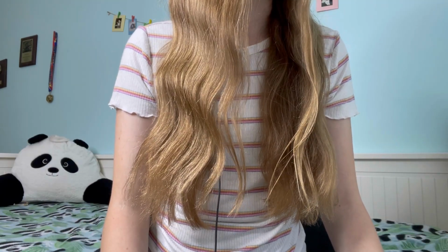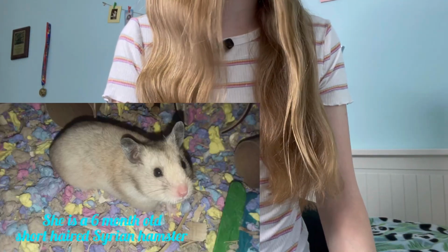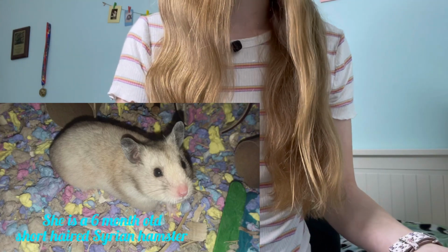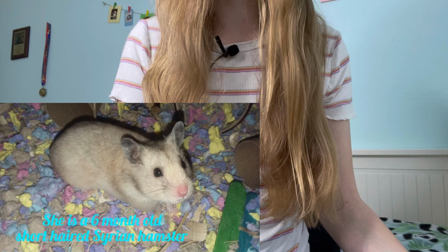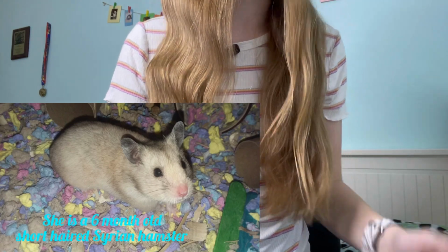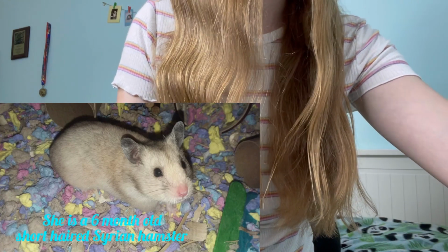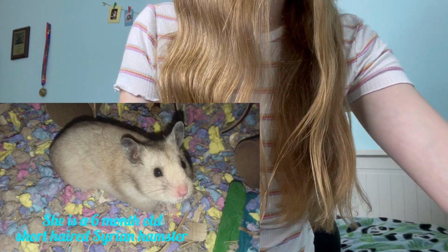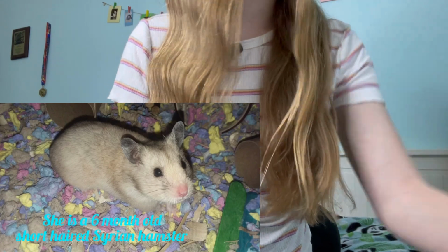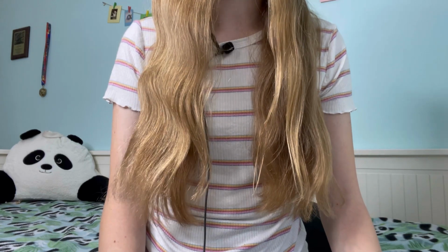And this next cage is from Laura's Animal. This is for her 6-month-old Syrian hamster Cinders. This was submitted a while ago, so I would assume she's like 7 or 8 months old now, but whatever, it's for Cinders, her female short-haired Syrian hamster. I love Cinders. She's so adorable. She's just so cute, okay? But I'm gonna say that for every hamster on here because I just have a hamster obsession.